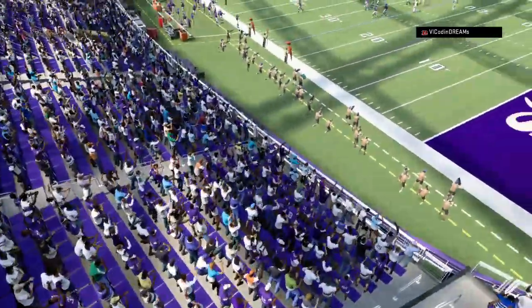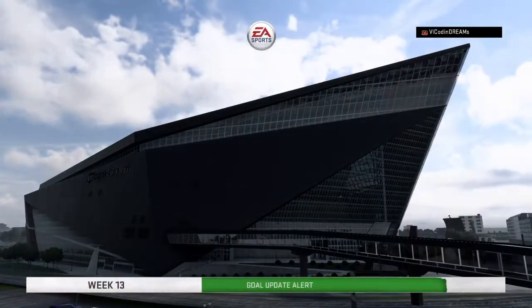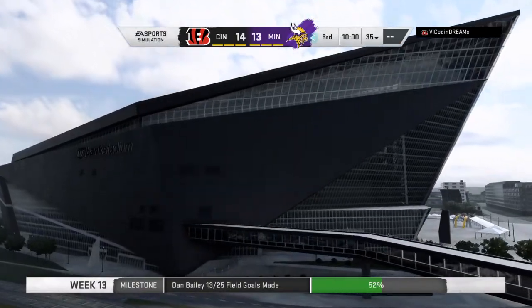So a very tight first half. We had to break in a one-point game as we send you down to Orlando, where Jonathan Coachman has our EA Sports halftime report. Coach.